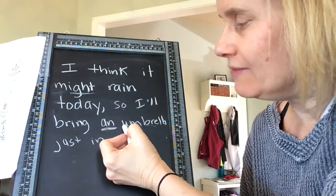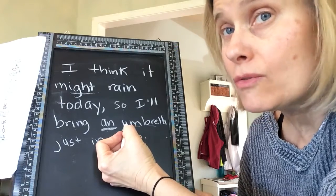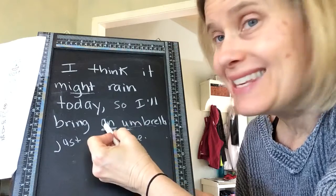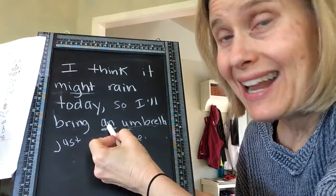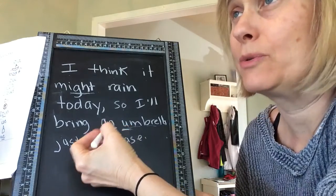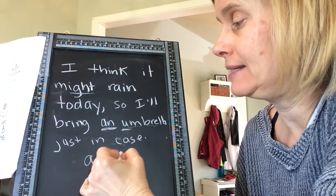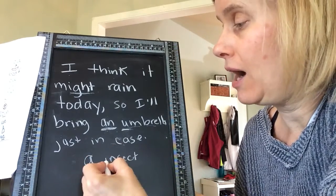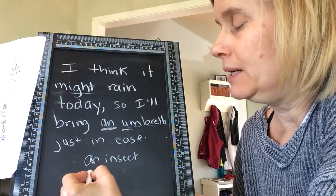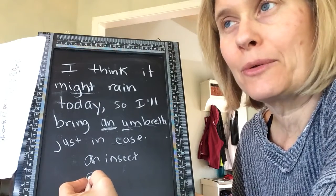So look at the beginning of this word. This word starts with a U. A U is a vowel. If the next word starts with a vowel, the word before it can't just be a, it has to be an. You have to put an N there. It's just one of those things. If you were going to say insect, right? Their I starts that word. It has to be an insect. Or, trying to think of another word here.